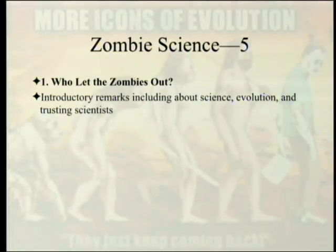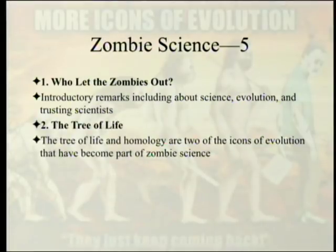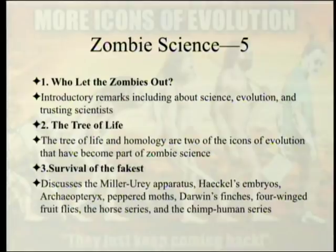introductory remarks about science, evolution, and trusting scientists. And I suppose that every book of this kind has to have some kind of a philosophical introduction. And then he talks about the tree of life and some of the difficulties with it and homology. And then in the next chapter he goes through the other icons of evolution that he previously outlined and notes that textbooks didn't change much in spite of the fact that they were called out. I suppose the main thing is Haeckel's embryos are no longer reproduced directly so much anymore, although sometimes they still are.